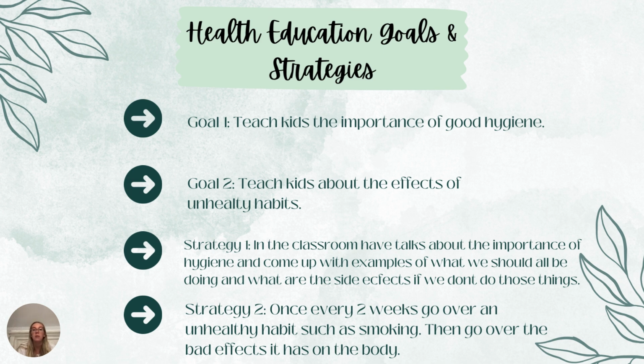Then the second goal is teach kids about the effects of unhealthy habits. And that's not talking about the hygiene. That's more or less like tobacco use, drugs, alcohol, not doing things that you're supposed to. So once every 2 weeks, go over an unhealthy habit such as smoking and go over the bad effects that it has on the body.